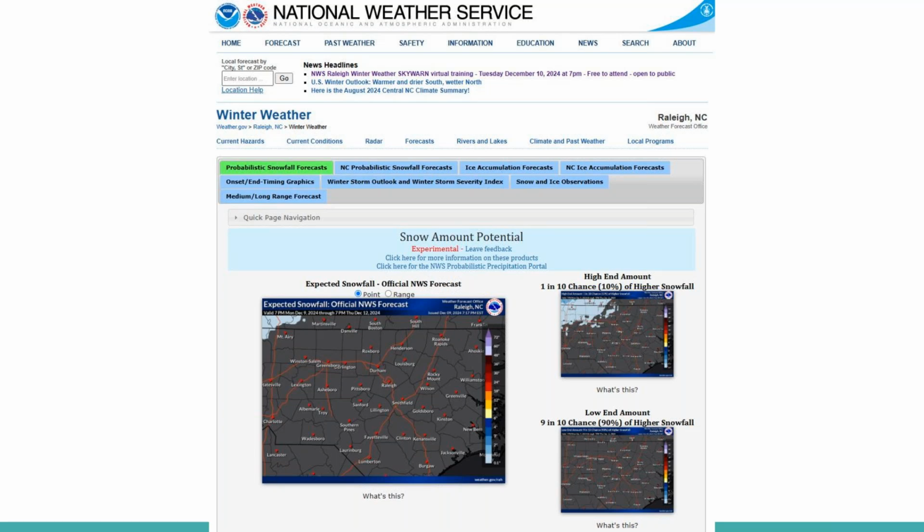That's kind of the worst case scenario that we're expecting. Meanwhile, in the lower right-hand corner, that's the low end scenario. And there's at least a 90% chance that there will be more snowfall than this. You can see that nothing is highlighted, that it's a gray background. And so in this case, that means the low end amount is that there won't be any snow.